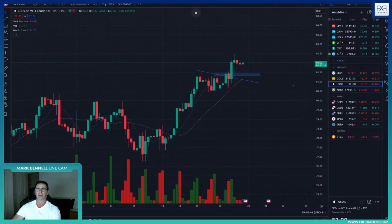So here's that break of the high. It's a little lower than that, sorry about that. So break of the high. This is actually a breakout pullback, or it's actually a consolidation above the high.